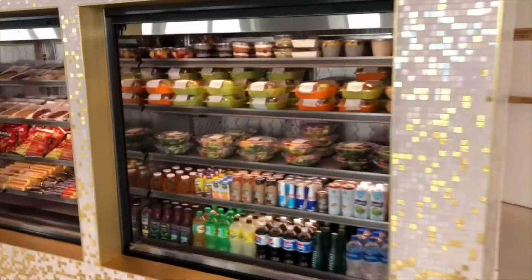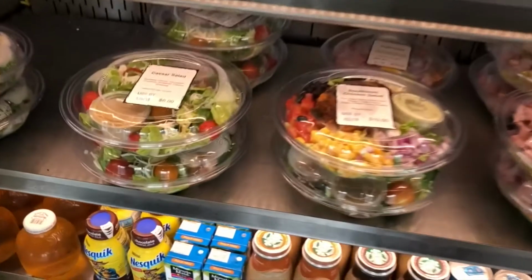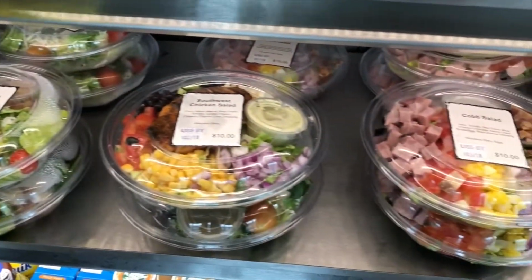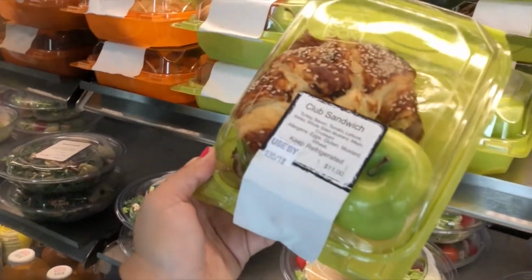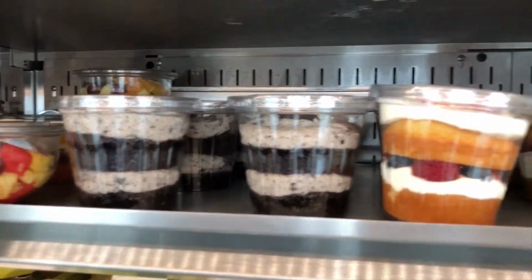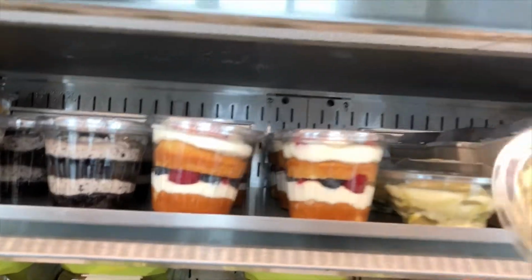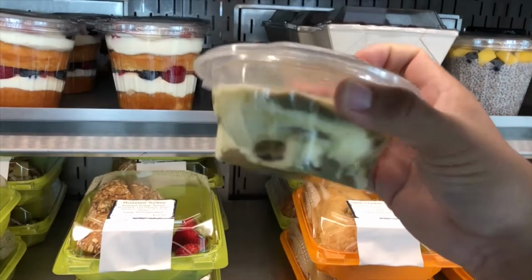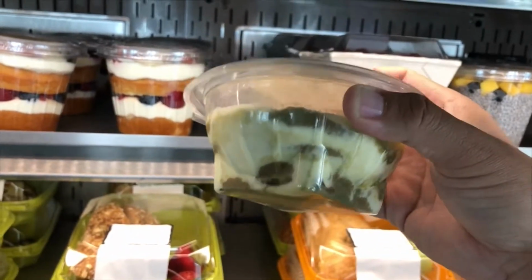So they do have some grab-and-go snacks here. Looks like they got some salads. It's like $6 for the Caesar salad, $10 for the chicken Southwest or Cobb, which actually is not a bad deal. They look pretty good. Club sandwiches, $11, and then you got some parfaits. I don't know what that is. Ooh, that does not look good. That looks small. Matcha tiramisu. Yeah, look at that. Anybody hungry?